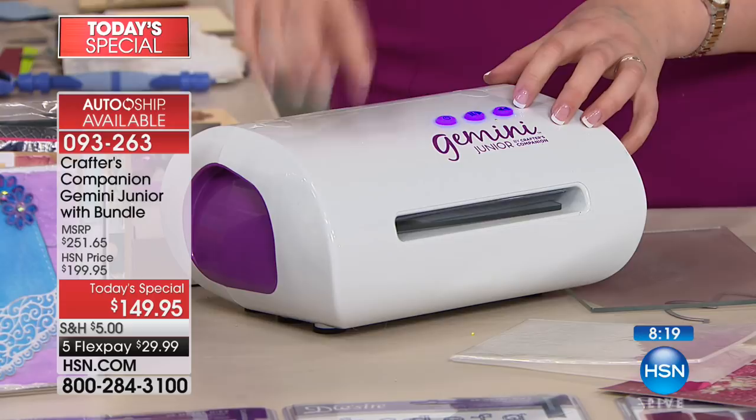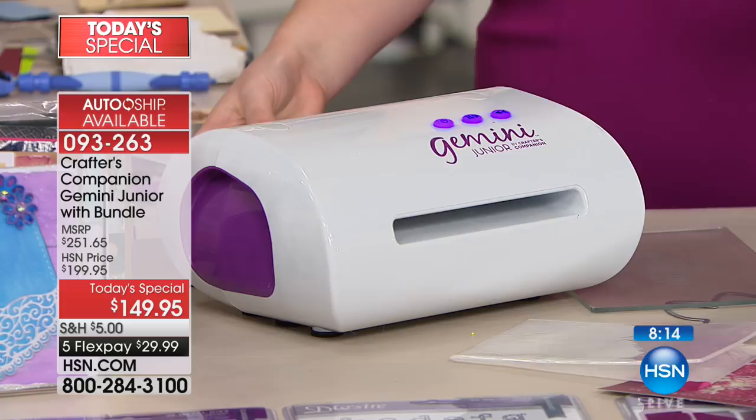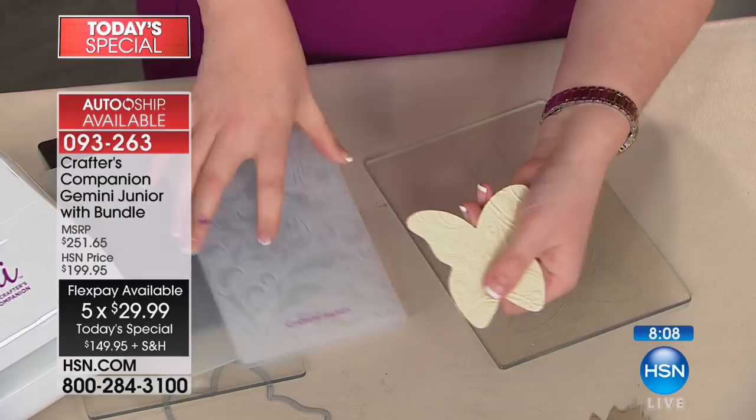Just the same power. Even though it's small, Lisa, even though it's lighter than the last one, you'll find it packs just as much power as your main. Is it big brother? I like that.